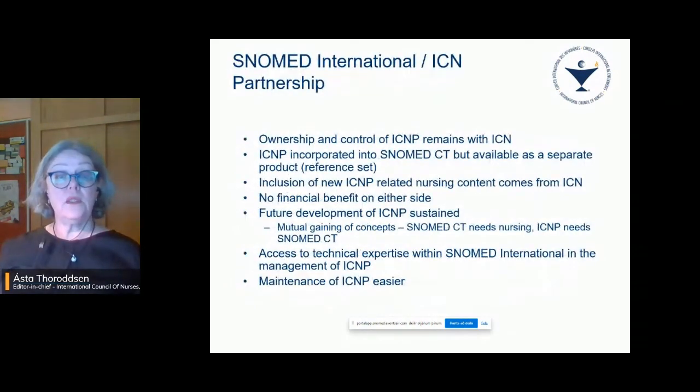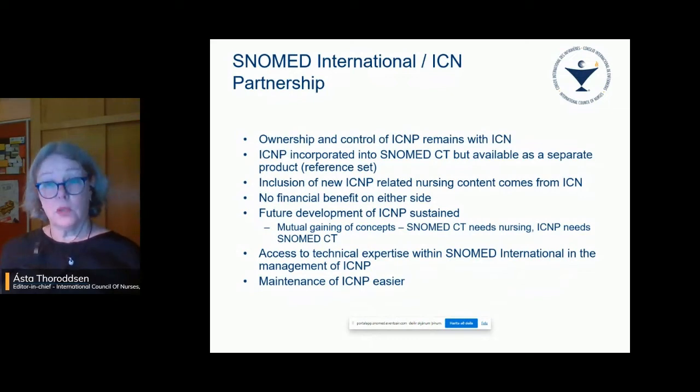And with ICN and SNOMED International partnering, in the signed agreement between the partners, it is stated that the ownership and control of ICNP remains with ICN. ICNP is incorporated into SNOMED CT, but it will be available as a separate product or a reference set. All new nursing content comes from ICN after being reviewed by the editorial board. And like Jane said, there are no financial benefits on either side. ICN is not getting any money for the nursing content or paying for ICNP to be included in SNOMED CT. By this partnership, the future development of ICNP is sustained, and there is a mutual gain for both.